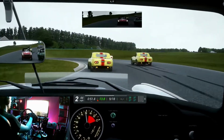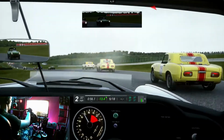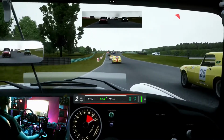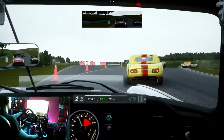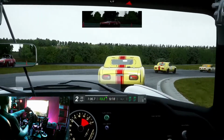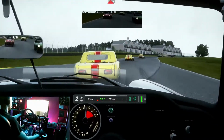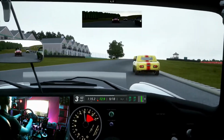You gotta really be careful through there. With all the elevation changes and how the turns are cambered, it's really easy to lose the rear end of this car, and it's honestly a fairly tricky car to catch when it does start to slide out on you and not be really twitchy about the recovery, because it is such a short wheelbase. It's just really snappy when it starts to come around.